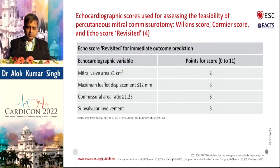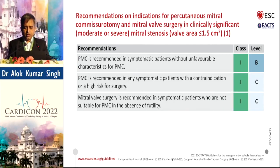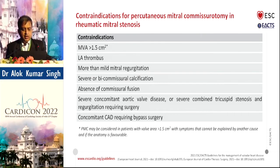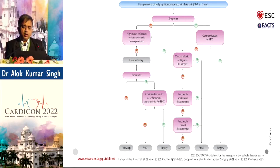A lot of scores are there, Cormier score, Wilkins score and echocardiographic score, to assess the patient's suitability for balloon mitral valvotomy. So PMC, percutaneous mitral commissurotomy, should be the first approach when the valve is suitable and there is no contraindication like LA thrombus, more than mild mitral regurgitation, severe bicommissural calcification, severe concomitant aortic valve disease, severe combined TS and TR, or concomitant CAD. If these things are not present, then BMV should be the first approach. If these things are there, then valve replacement should be done.